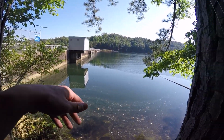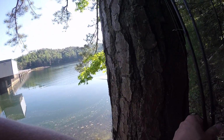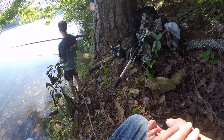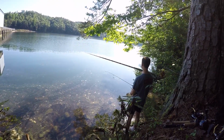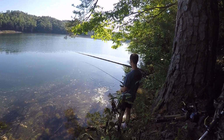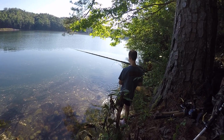Ooh, I see some big bluegill, dude. Some big bluegill. Get your thing over here. Oh, did you get one? Dude, that's a bass. I think it's a bass. I'm trying to slide down this hill. I'm not being very successful. That's your first bass of the day, right?